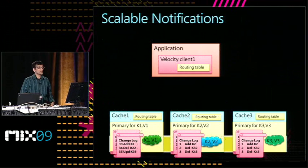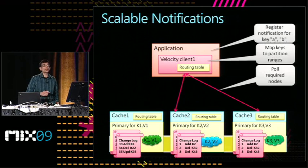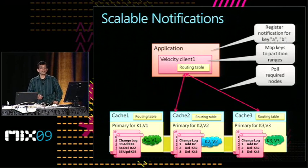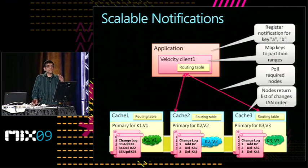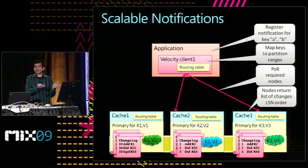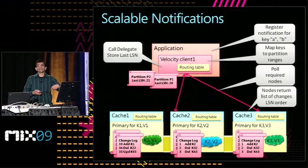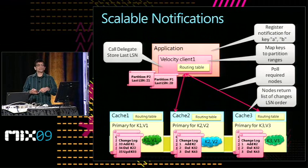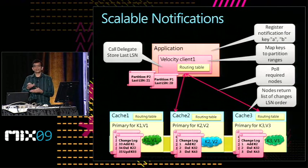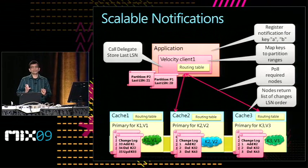And the way it works is very simple. There is nothing kept on the server. If you register for a key, we figure out which partition it maps to. We poll that particular server and ask it to send the log. The servers only keep a log of all the changes that have happened. They don't know which clients are talking to them. It's like an RSS feed, a classic RSS feed mechanism. And then the clients grab that information. The next time they poll, they'll say, OK, send me all the changes since 21 or 30. This is the last log that I saw. Send me everything after that. That's how it works internally.